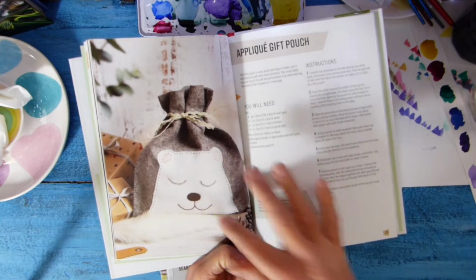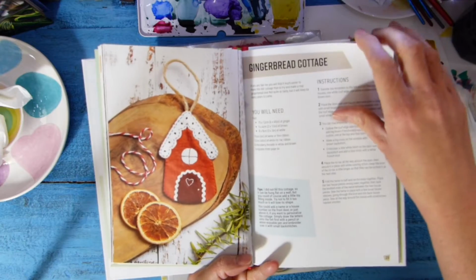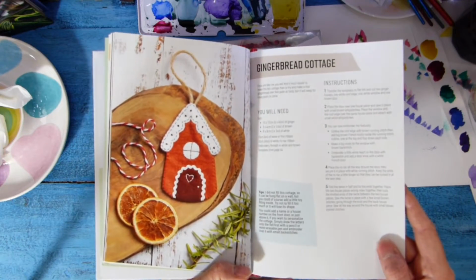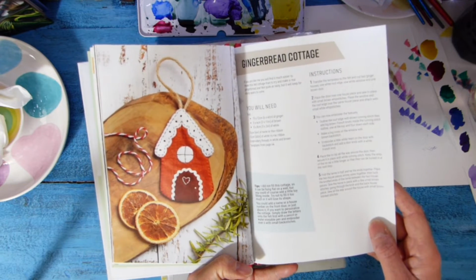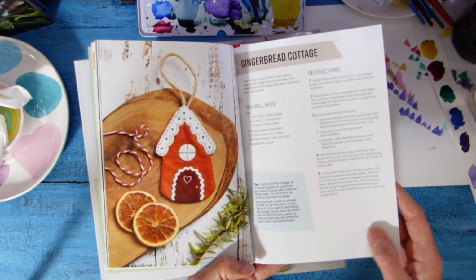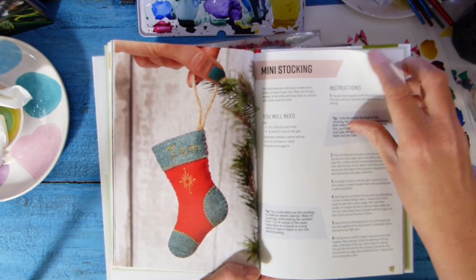A little gift pouch with a little bear on. And if you're like me, you'll probably use similar imagery like this in your artwork yourself anyway, if you're inspired by this sort of thing. It's a little bit folk art, a bit Scandinavian, isn't it, this? Then we've got a mini stocking.